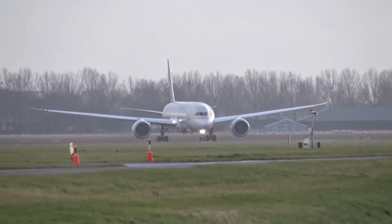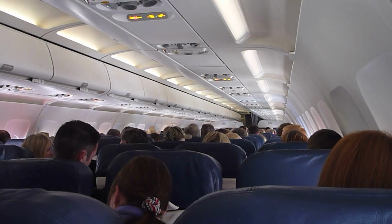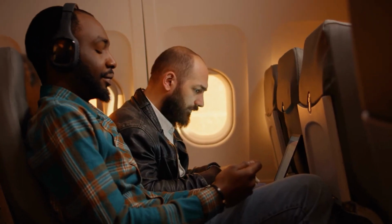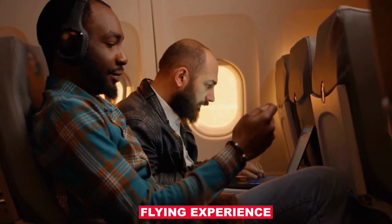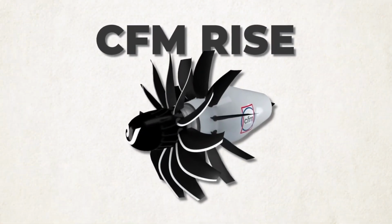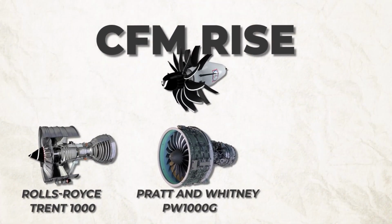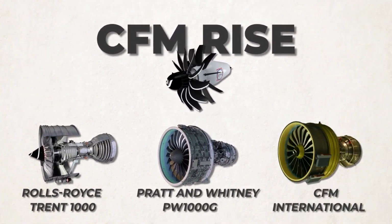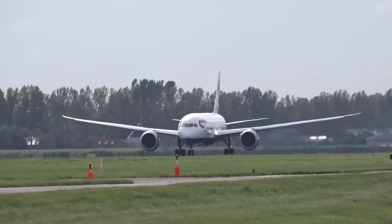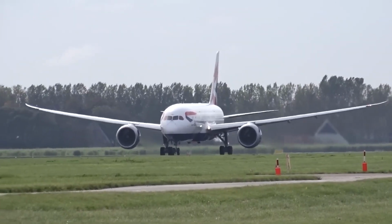Airlines who do not value the quietness provided by CFM Rise engines will undoubtedly hear it from their customers, as it ensures a more comfortable flying experience, instead of the present contemporary machines that are dominating the market. It will face severe competition from the Rolls-Royce Trent 1000, Pratt & Whitney PW1000G, and CFM International LEAP engines. We contrast the utilization of the CFM Rise engine with various engine types.